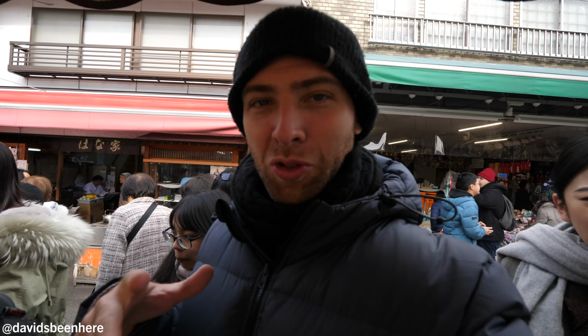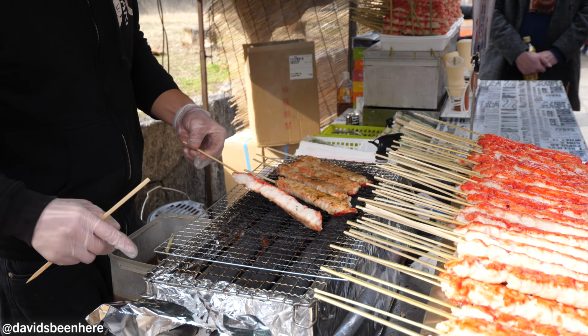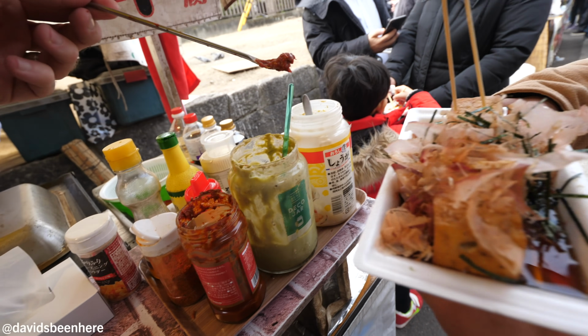If you guys don't know, tofu is a specialty here in Kyoto. I was gonna actually get one of those crab sticks, but he was telling me it's fake crab, so I don't want to go fake crab. I like this. This looks amazing. What else is he putting on? Is that ham? Or is that bonito? Seaweed and bonito. Oh, seaweed and bonito with a nice sauce? Ooh, that looks yummy. We're sharing it, you and me.